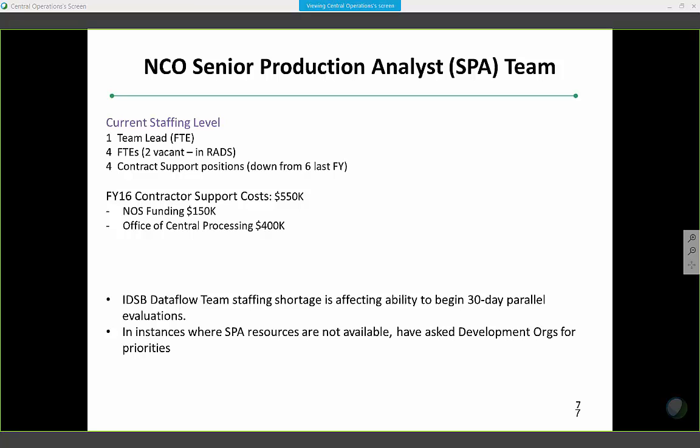Right now it only affected one of the quads I'm going to show you, and we're juggling very carefully. I'm definitely having to tell Dataflow, you need to do this one first and then this one, based on some priorities. Also, sometimes I'm having to ask the development organizations, particularly those that submit a lot of upgrades, to prioritize them, because if I don't have a SPA immediately available, we'd use that to determine how to staff it.